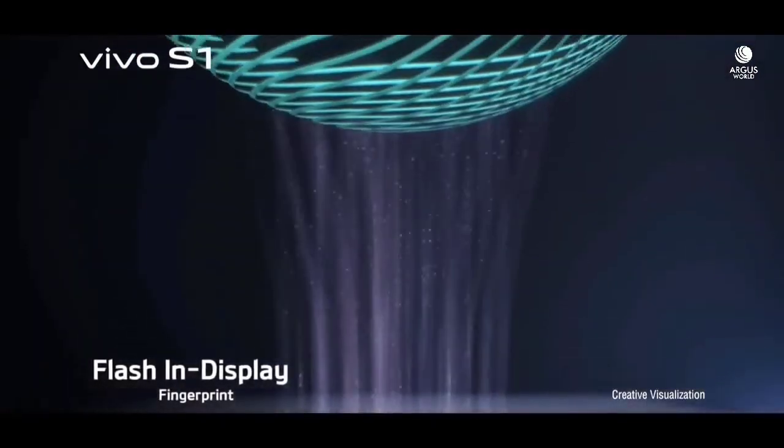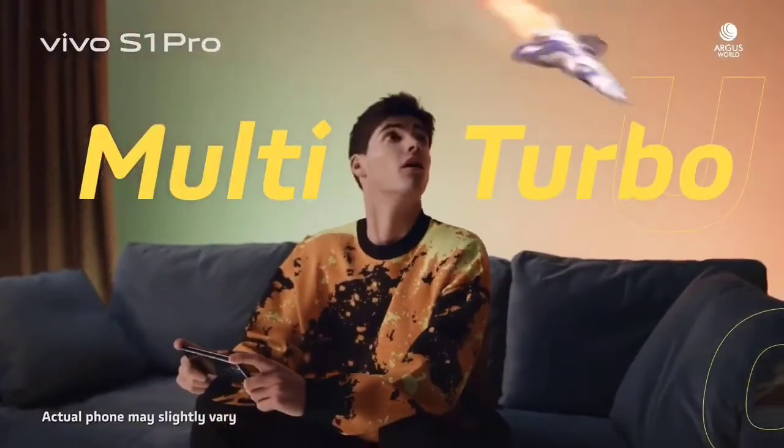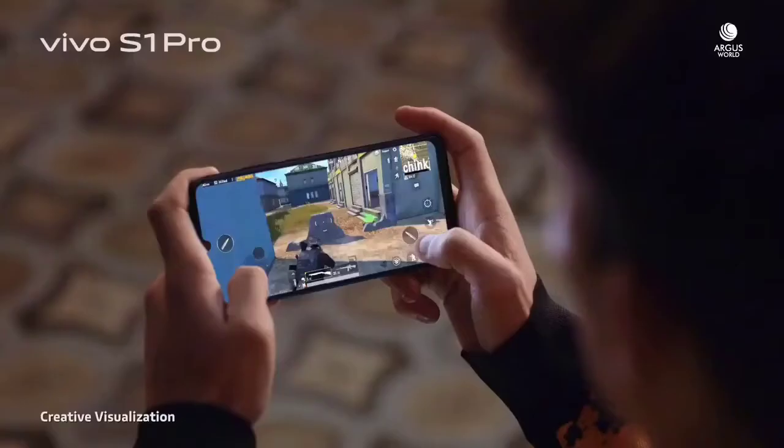Other features. Vivo S1 Pro comes with a lot of other cool features like the in-display fingerprint sensor, dark mode, game mode for smooth gaming experience and always-on display, which is becoming a trend nowadays.